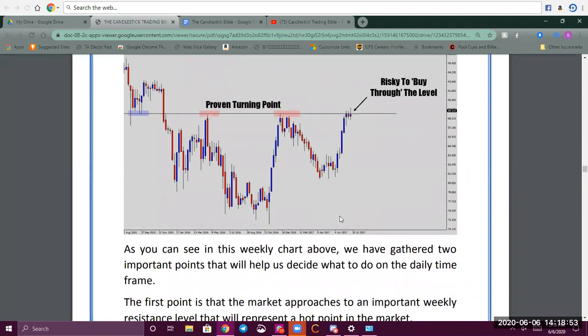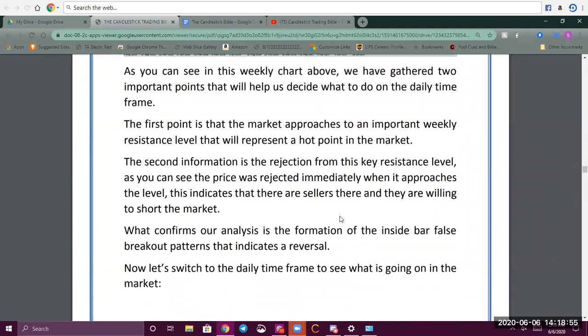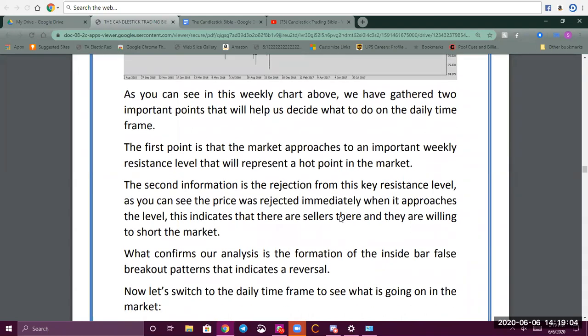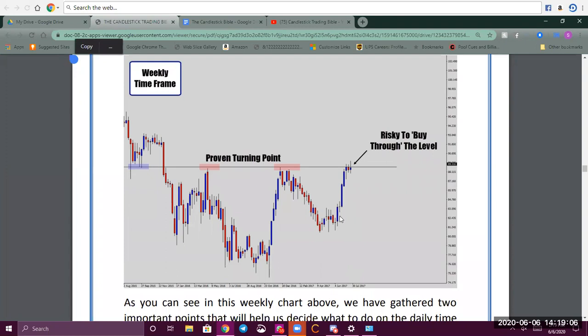Makes sense. They're neutral right now. They're trying to win. There's a war right now at that level. What confirms our analysis is the formation of the inside bar false breakout pattern that indicates a reversal. That's the same area I was talking about. But they're saying it's risky to buy through the level.